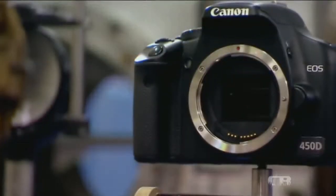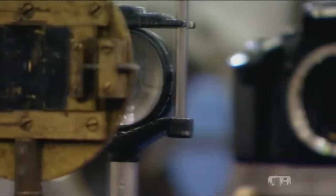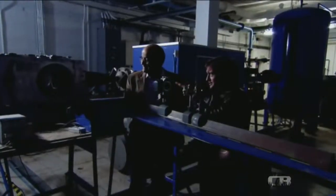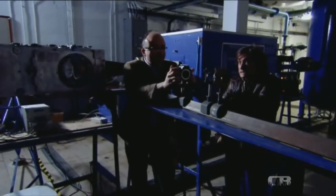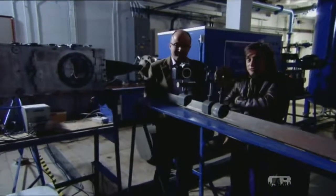At these speeds, you can only see what's happening with an elaborate system of mirrors, lenses, and high-speed photography. So, if we can switch off the lights, please. That's a lot of energy about to be released through there, isn't it? That's right, yes. A 6,000 kilometers an hour jet of air, to be precise. Fire! That was strangely frightening. Right, well, let's get that image up and have a look.